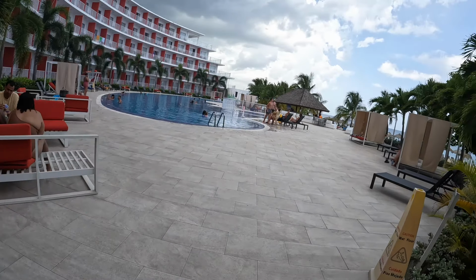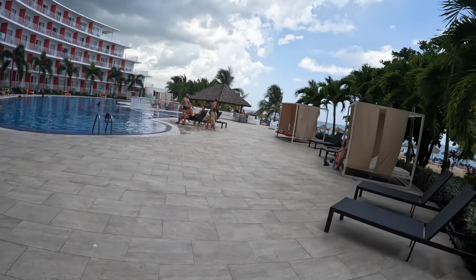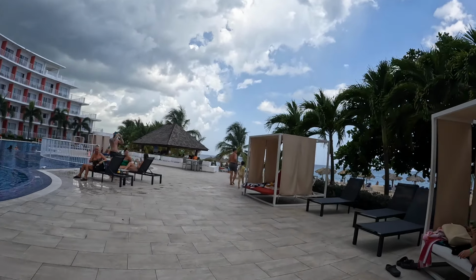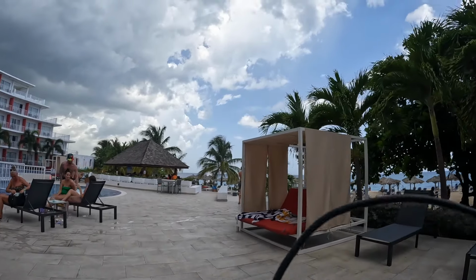Parents, you're gonna appreciate the Decameron Resort. It is kid friendly. They do have a few children's activities that your kids can participate in, and we're gonna check it out.